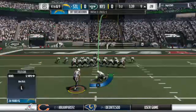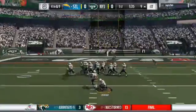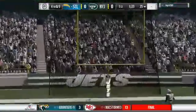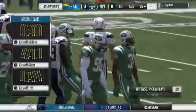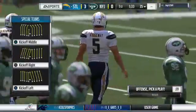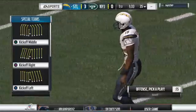The Chargers will bring out the field goal unit now, from the left hash, a chip shot here. So much about this game is just understanding situations and then having to execute, isn't it? Got the first down sticks. Don't let them get there, and they've rallied and made the tackle. And they get the field goal. Took them a dozen plays, though.